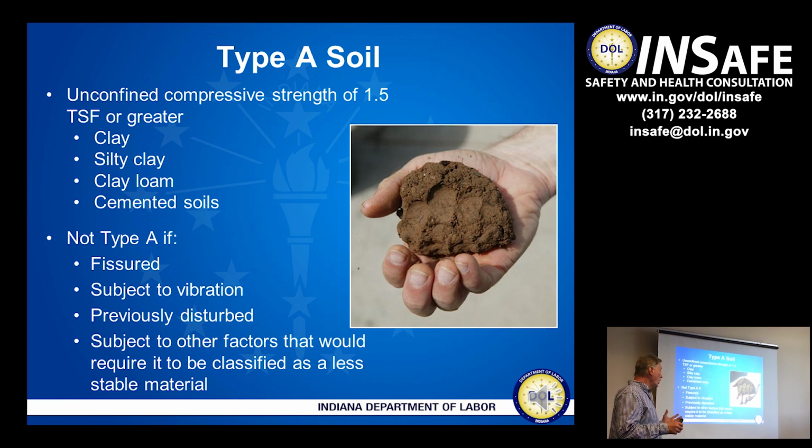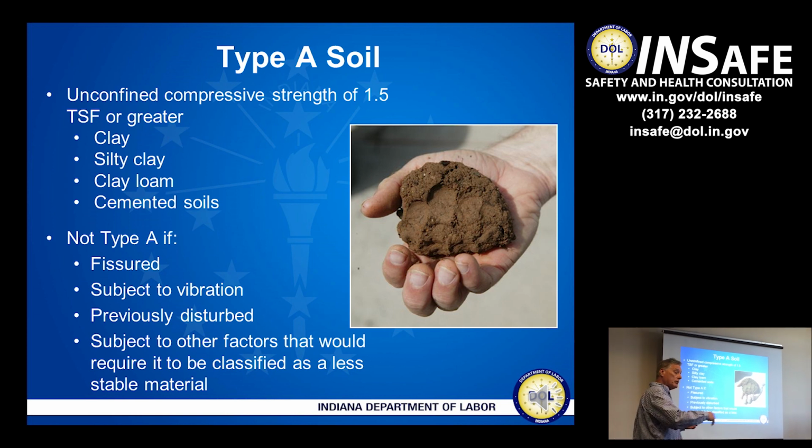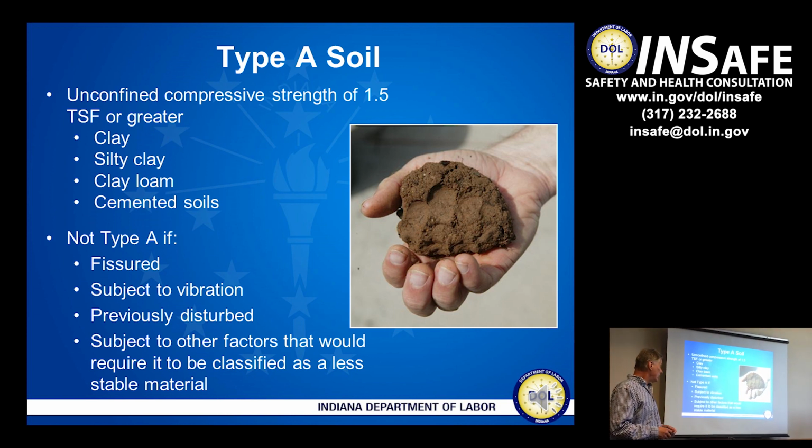But no soil is going to be a type A soil if you have fissures in it, which are cracks, meaning that there are cracks in the earth's surface, or as you excavate down, you create cracks. No soil is type A if it's subject to vibration. So if you have equipment running around your excavation and there's vibration, it can't be a type A soil. It could be classified as a type B or C. If it's previously disturbed, it cannot be a type A soil.